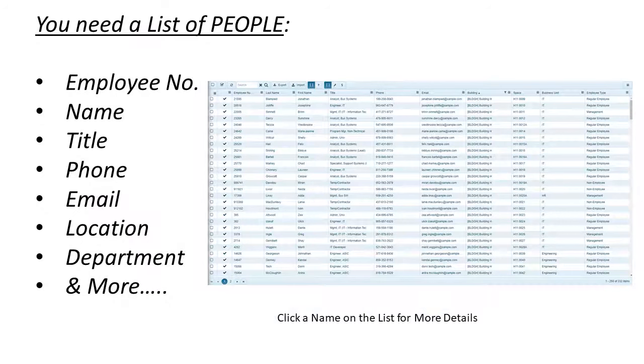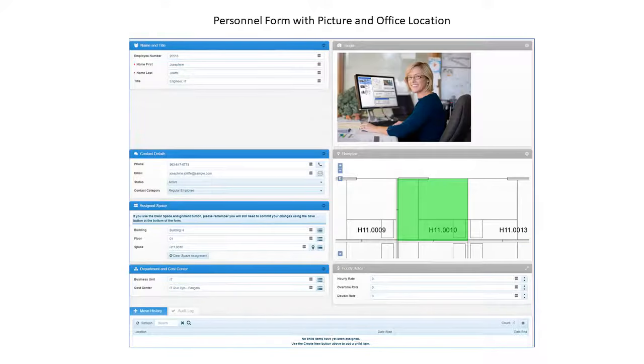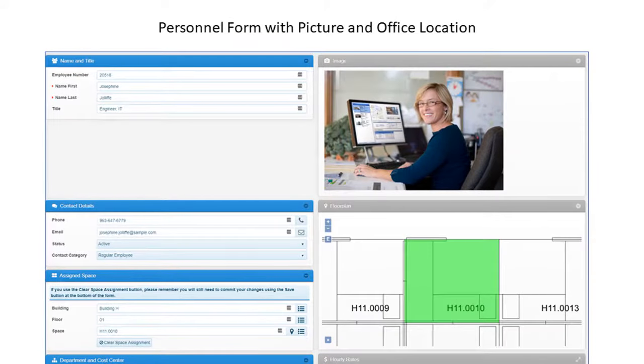It is critical to maintain an up-to-date list of people, along with details about where they sit and their department or cost center. Often this list comes from the Human Resources Department, as they control who is on payroll. The personnel list should provide instant access to a detailed personnel form. This form houses photos, floor map location, and move history for every employee.